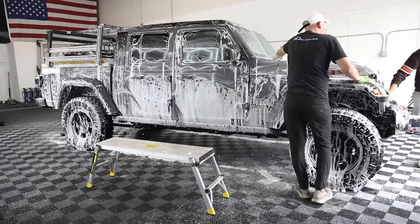Now, the car obviously wasn't in horrible condition on the inside, but we still gave it a really good clean, and we went ahead and finished up with the windows and conditioning of the seats, and then we got the car back to the owner.